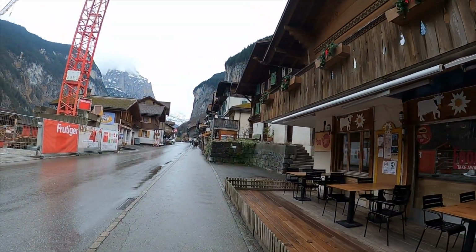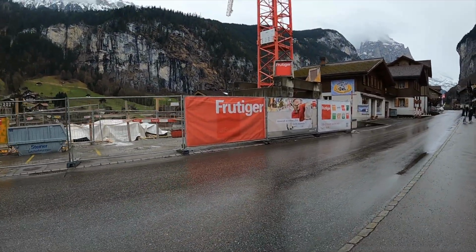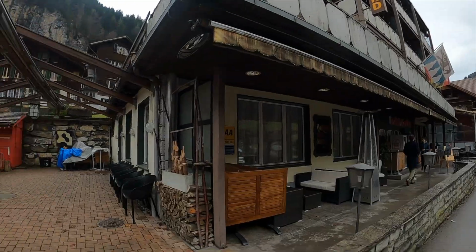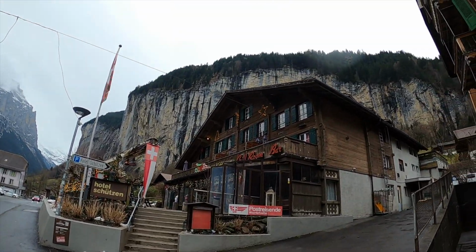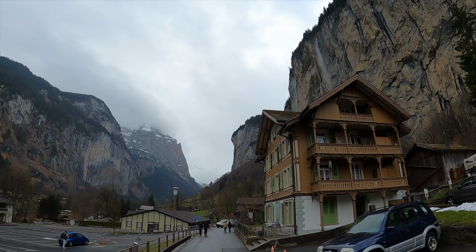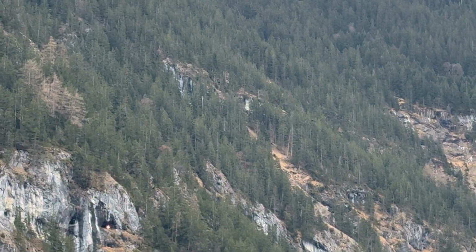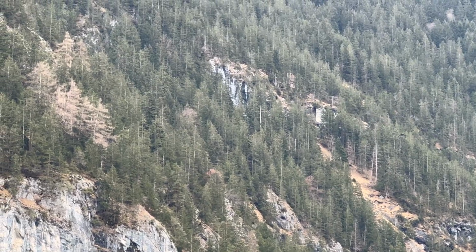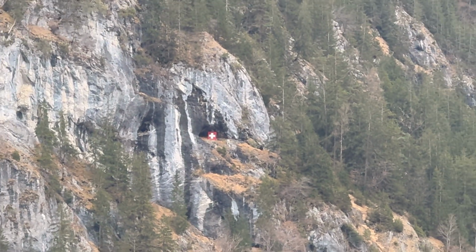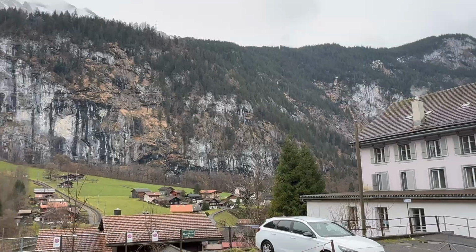There's a lot of stuff down here, and lots of construction. Maybe something to do with the railway. See the red cross up there? Hoping I can find it in the video. There it is. Wonder if it's a skier aid station. If you know what those are, please let me know in the comments.